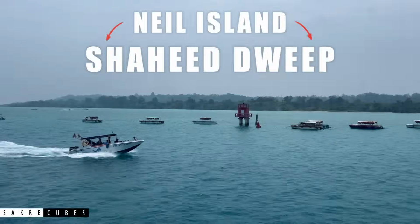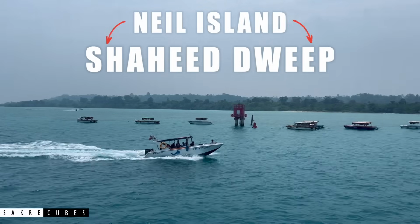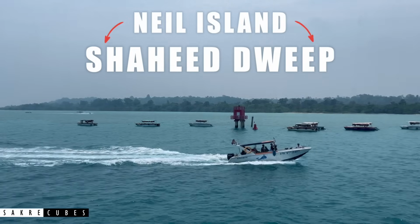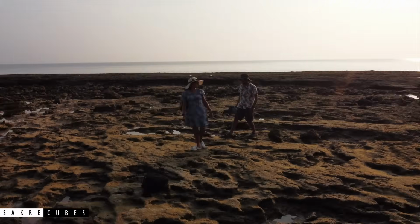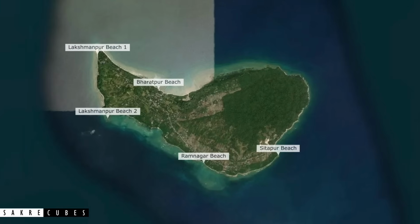Neil Island, now renamed to Shaheed Dweep, is a small island that's gaining popularity among tourists lately. It is so small that you can easily explore the entire island in a single day. There are 5 beaches on Neil Island, and if you pay close attention to their names, you'll find that all beaches are named after the characters from Ramayana.